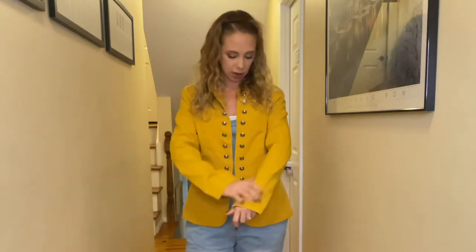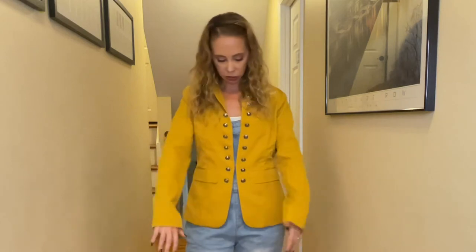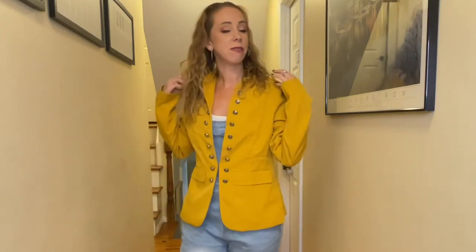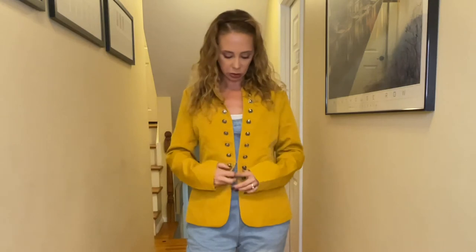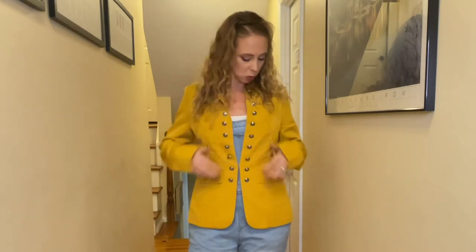All right guys, this next one is a mustard blazer and I feel like it needs some explanation. It traveled a long distance to get here, so it's very wrinkled, but it is very big on me. But I like that it has structured shoulders. There's a very thin shoulder pad in it. I like the double layer of buttons. They're not for closure purposes. There's a little hook and eye right here to keep it closed. So these are fake buttons, no buttonholes.